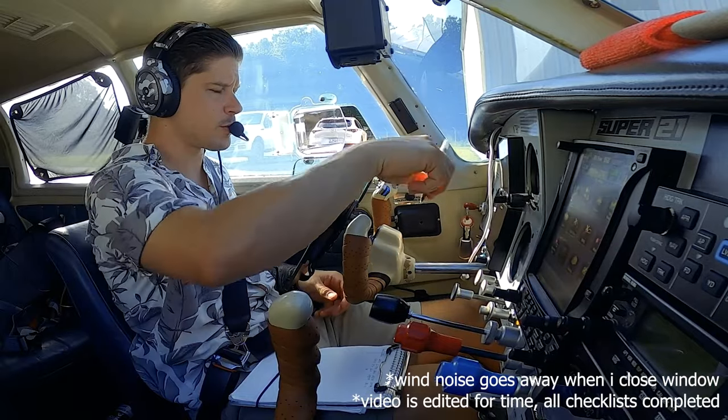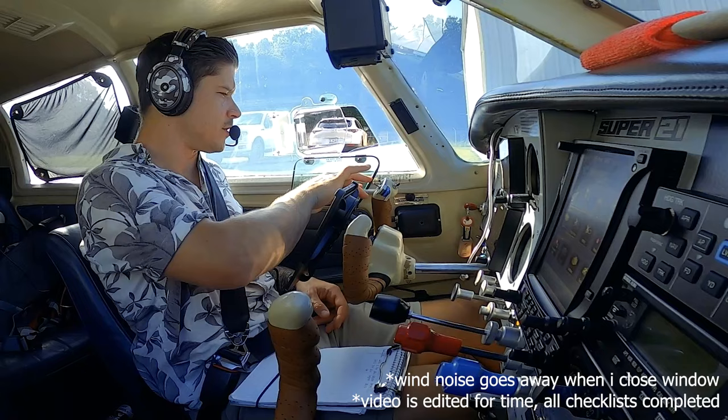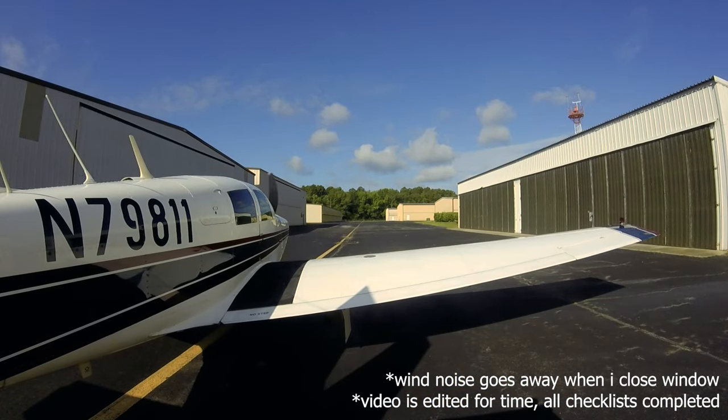Parking brake, tow brakes, gyro instruments, we just checked them. All right, we're ready for run-up. And the engine's already warm enough to do that, so we are gonna do it right here at the hangar. In case something's wrong, we just go ahead and put it right back in.